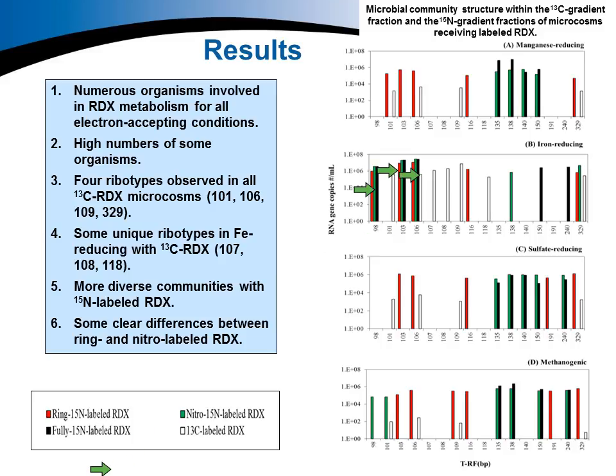So it suggests that organisms that are using the ring nitrogen and those using the nitro-nitrogen are actually separate types of organisms. Again, fairly interesting. So, good data, and it's also interesting to note how many different organisms are involved. It's important to state that we don't know that all of these organisms are using the parent RDX. They could be using metabolites, and some of them probably are. But again, it shows you that there's a large community of organisms involved in this process.